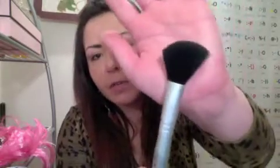I'm just going to show you two brushes that I think are really good shaped brushes to use for bronzers. The first one being, and this is just like a cheapy brush, but the angle of it is what I'm trying to show you. It's an angled brush. You can use this for blush, and this would be great for something like contouring.